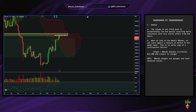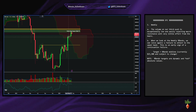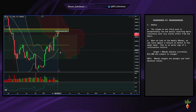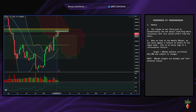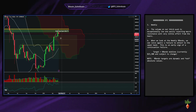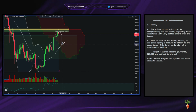There is this obvious level that I think everyone and their mom is going to be watching to buy, which is the throwback to the neckline. And it also just happens to be the B-band's midline pretty much. By the time it gets down there, that midline will creep up to here. So if we do get a pullback, let's hope that it doesn't nuke through the cloud. Best case scenario is it comes down here, boom, maybe even tags the B-band midline, and just bounces from here, right?